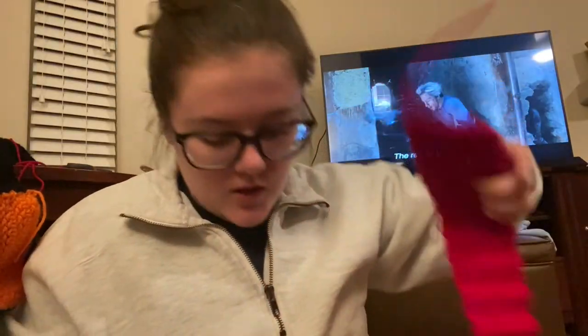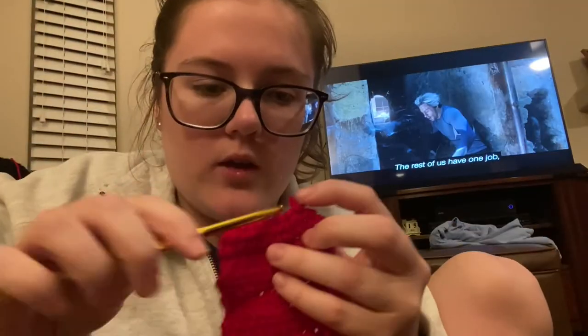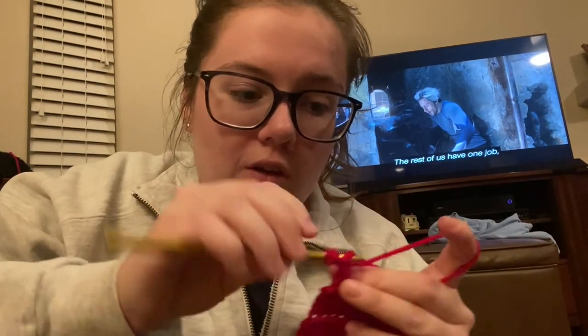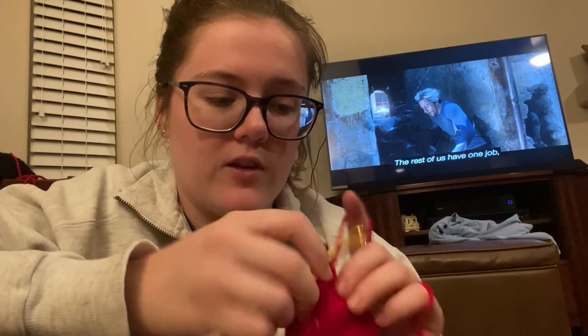I finished the, I don't know what to call it. Part that goes around the bottom. And now I'm working on the cuffs. I got both sleeves on. Here, I'll try it on in 2 seconds. Let me finish this row.